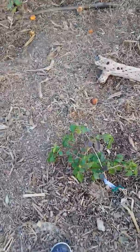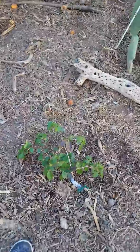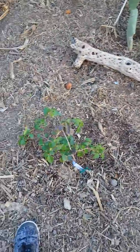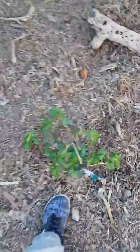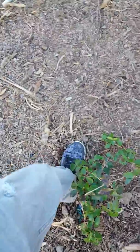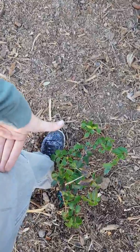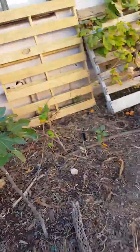This is my chamba cherry. It's grown about a few inches, but since it's the winter, the growth is slowing down. I'd say by the end of this year, it'll probably be at about the height of my knee, so about 1.5 feet higher, maybe.